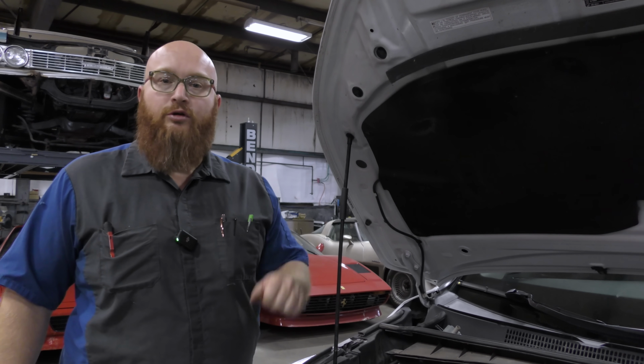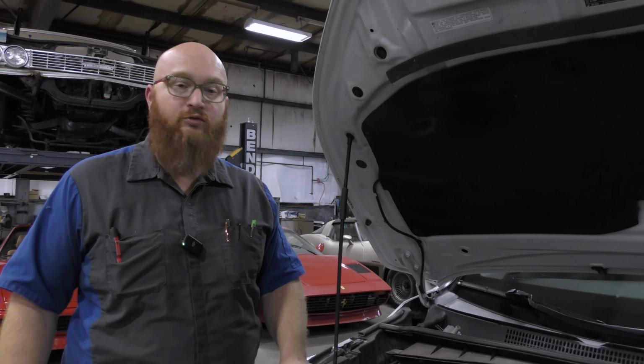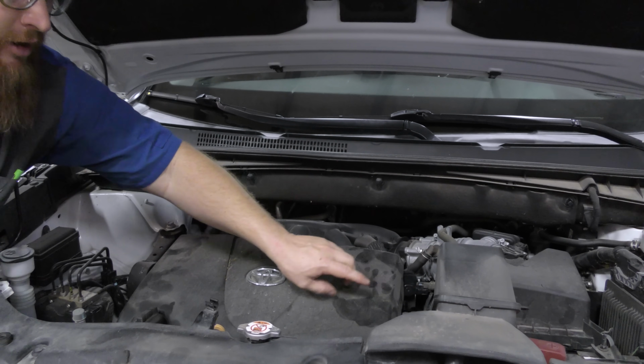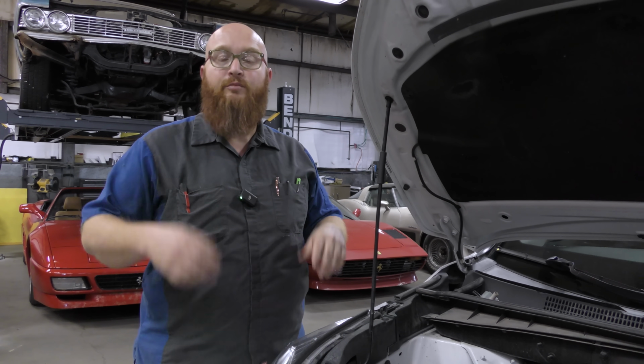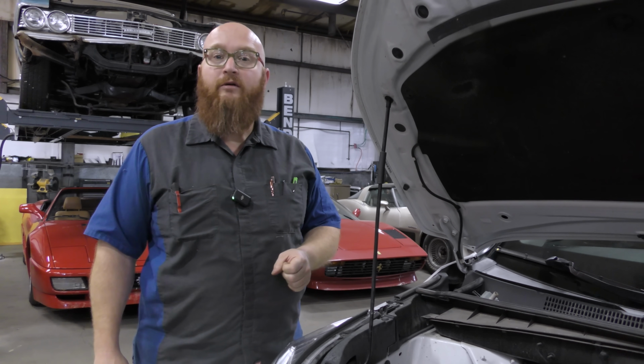So like I just showed you where it's located, it's very easy to change out. It doesn't take 20 or 30 tools and hours of work. It's literally just right there, one bolt, some hoses and things, and it's very simple to replace. So we had diagnosis, some time to replace it, and the cost of the part. It really was not a big bill. That's one thing I like about Toyotas as well.